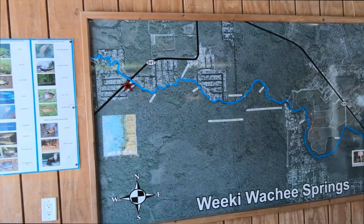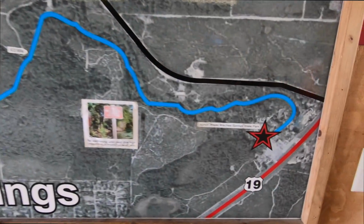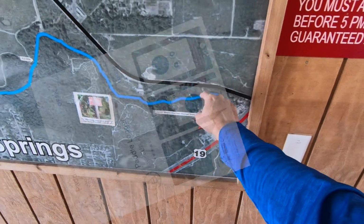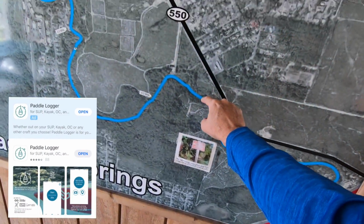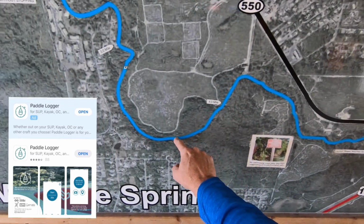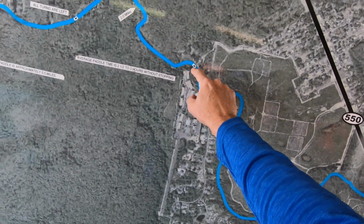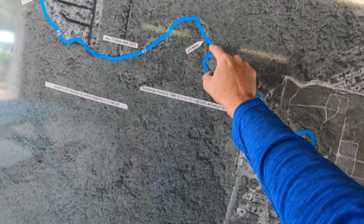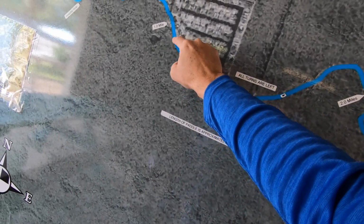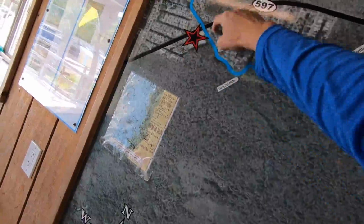Well, we're all signed in and paid up. Here's a map of the paddle trail down the Weeki Wachee River. We start where we parked, then according to my Paddle Logger app, we paddled 6.93 miles to the takeout point at Rogers Park. This map says if you paddle without stopping, the trip will take you 2.5 to 3 hours. We added about 2 hours to that because we stopped at the many beachy shorelines to take in the sights.